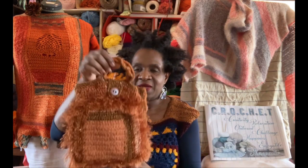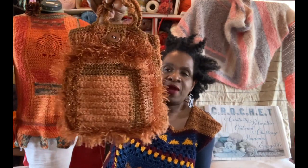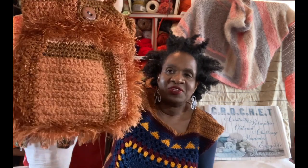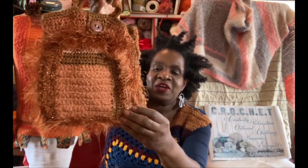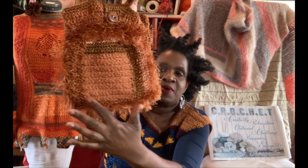Also, when I create something and I have leftover yarn, I like to create a little bag to go with it. So I created this little bag here with some of the copper brown yarns that I had in my stash. As you can see, I use fun fur here and some boucle yarn here, surrounded by the metallic yarn.